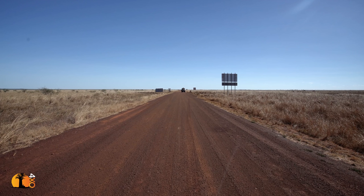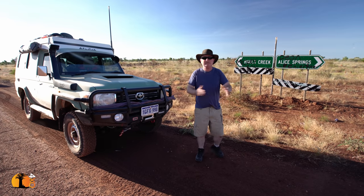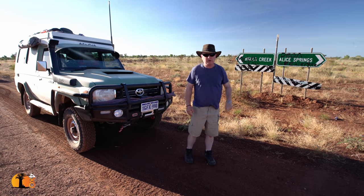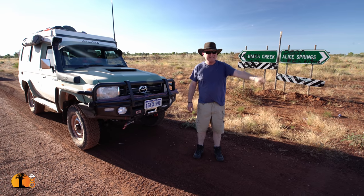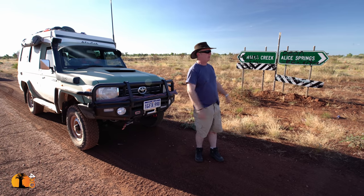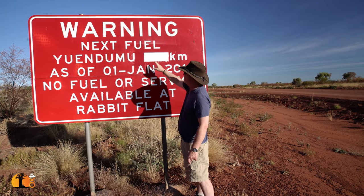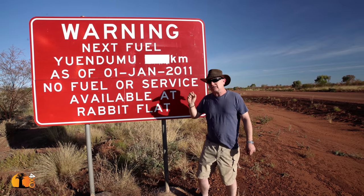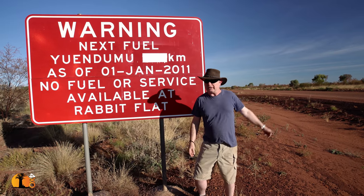The size of Australia beggars belief. I mean, for example, on the way here, 4 days, high-speed driving, and we didn't even leave the state of Western Australia. Alice Springs, on this red road, 1,100 kilometers without a town, without a fuel stop to Alice Springs on this road. Imagine next service is 1,100 kilometers. You don't have to imagine it. Here it is. This reads 759 kilometers, but it's been erased because it is now far, far more than that. There used to be fuel and services at a place called Rabbit Flat. That closed down a couple of years ago. It's now a full 1,100 kilometers before next services.